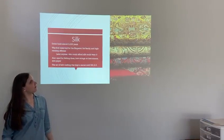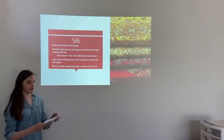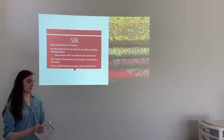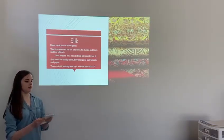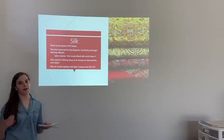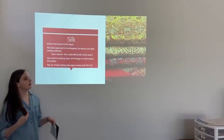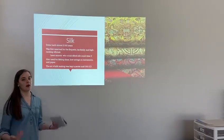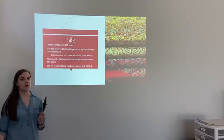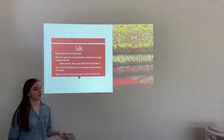Now we'll talk a little bit about silk, which the Silk Road got its namesake from. Silk dates back 5,000 years ago. It was first only worn by the emperor and his family and high-ranking officials. It was a symbol of wealth and power, but later on it was worn by anybody who could afford it. It was a very expensive material.